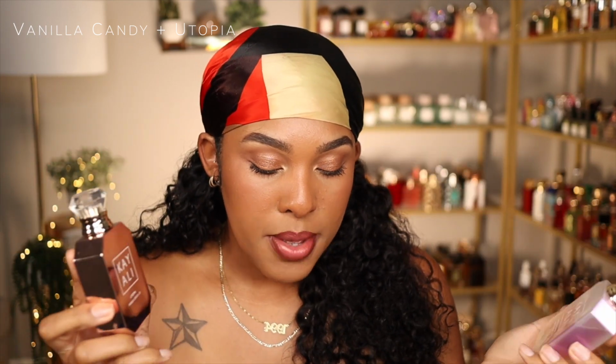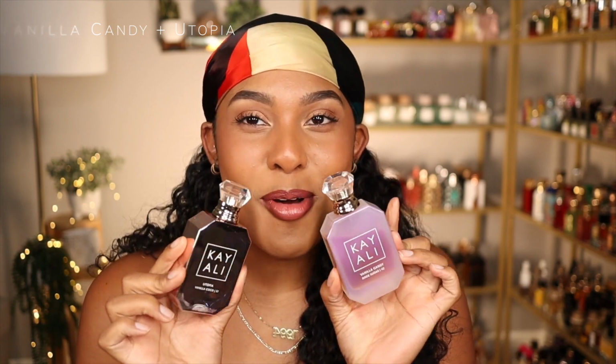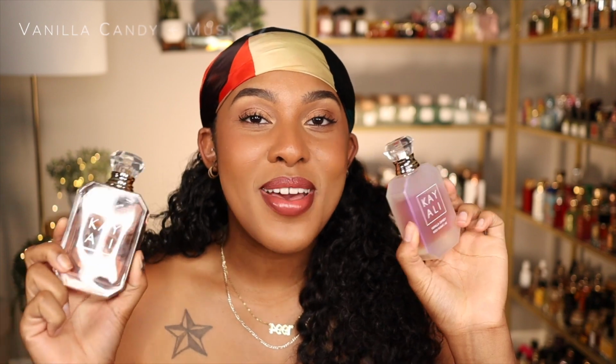This was probably my second favorite. No, my third favorite, because the next one is my second favorite combo. It's like a match made in heaven. I hope I'm not blinding y'all with this bottle, but it's so good. Love this combo. And last but certainly not least, let me get my last card. We have Vanilla Candy with Musk 12.